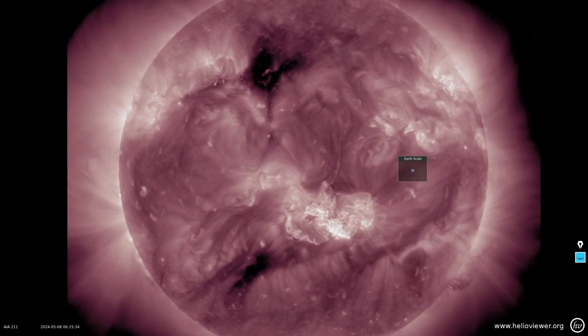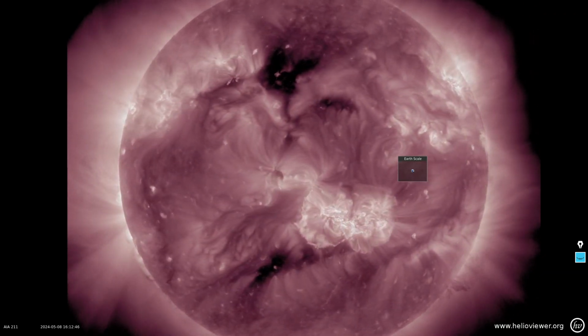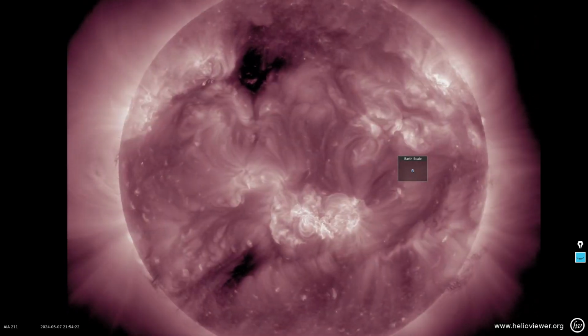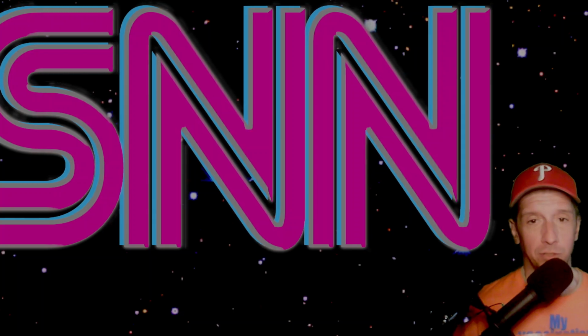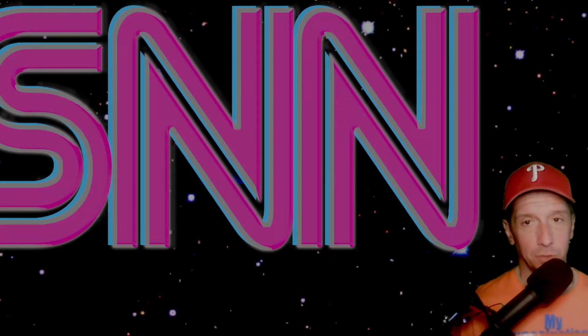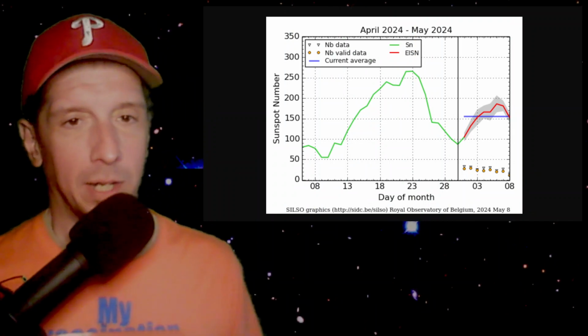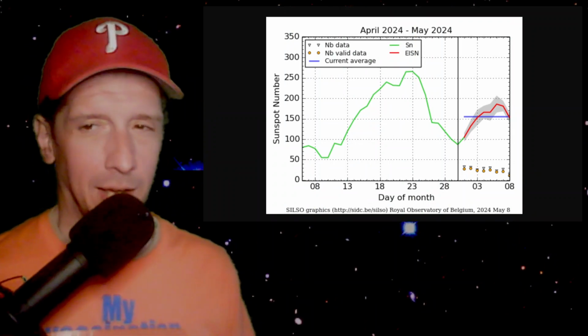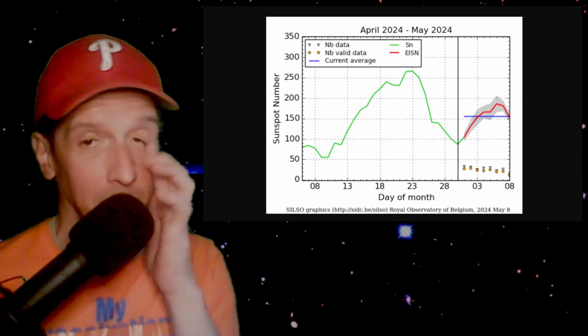So the coronal hole uptick continues as we forecasted for, frankly, a couple of years. Solar Cycle 25 has featured quite a shortage of coronal holes, which brings us to sunspots. I guess those are kind of important, right? Sunspot number here dropping down just above 150. It looks like about 152 sunspots is the current number.